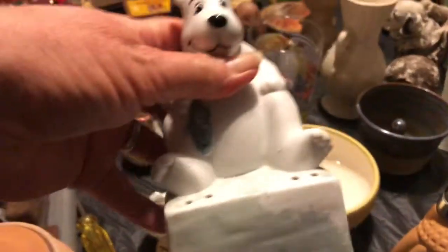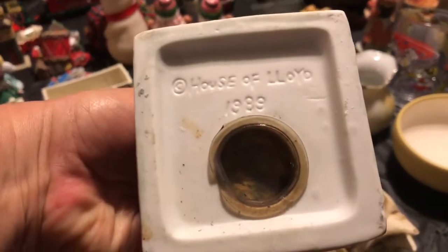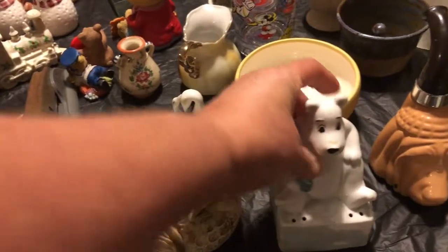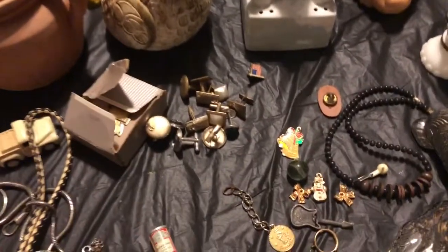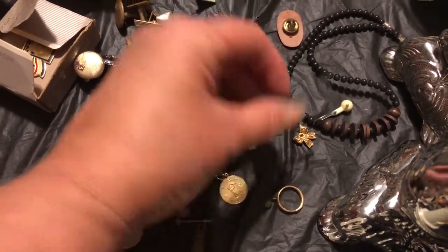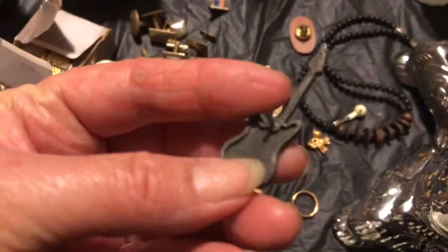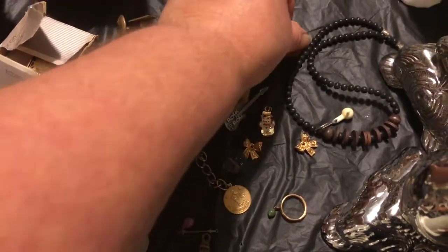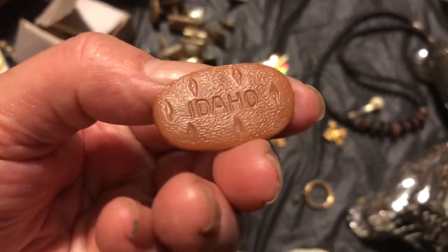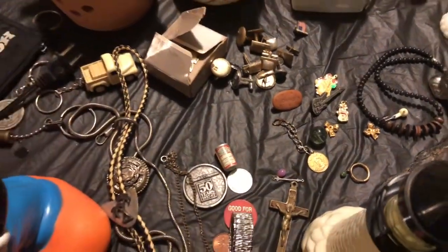And this is a House of Lloyd piece. I believe it's a potpourri holder. And it says 1989 on the bottom. But I thought it was really a neat find. We got a bunch of little miscellaneous pins and pieces of jewelry. This is just a little stick pin. Do they call them stick pins, or is it just a lapel pin? It may be a lapel pin. But I just thought these were really neat to just look at and see.